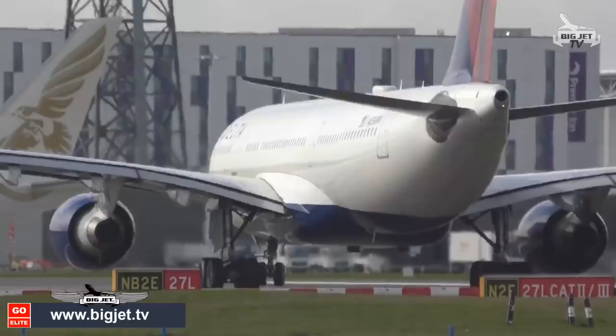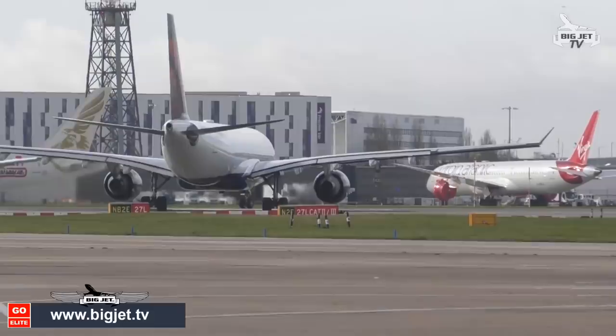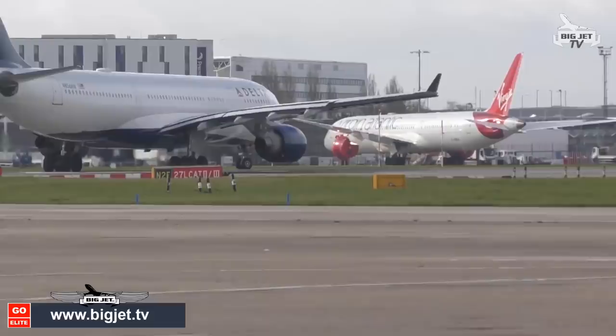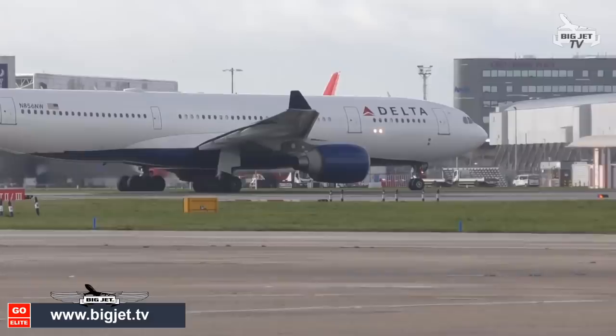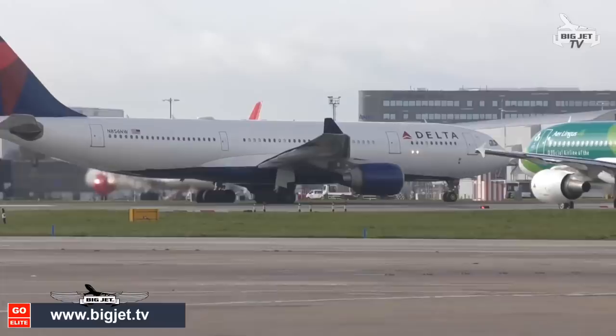I think the Trident up at Manchester is actually in a different livery than the one we're used to seeing today, the original BEA livery. I think it's got the Union Jack, or should I say the Union flag livery on the tail. Slightly later livery.